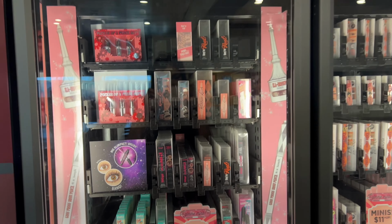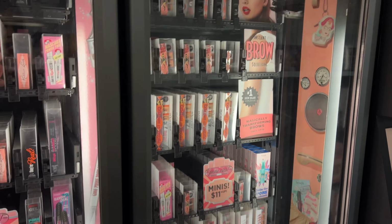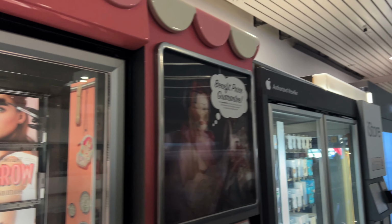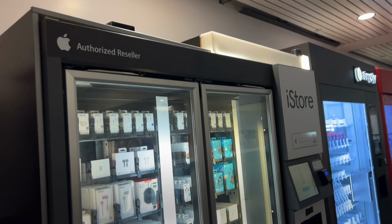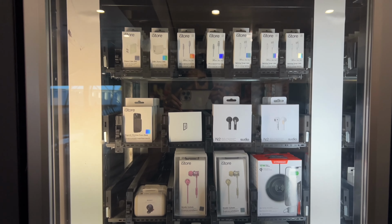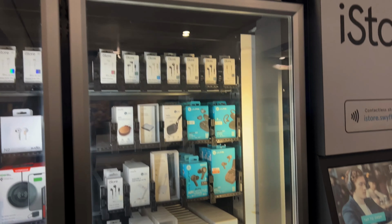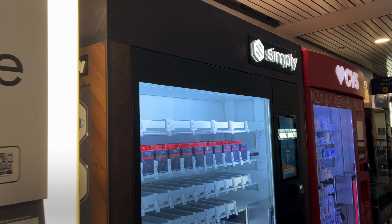These are the vending machines for makeup, and this one is for Benefit Cosmetics. This vending machine is called iStore, and you get basically AirPods, earphones, and cables, everything.